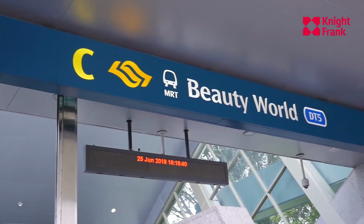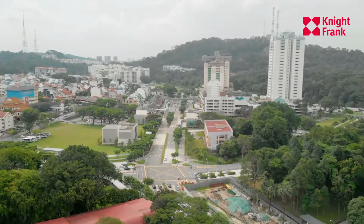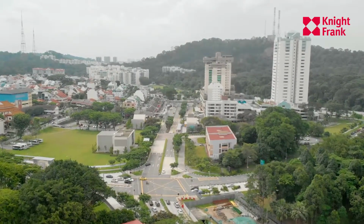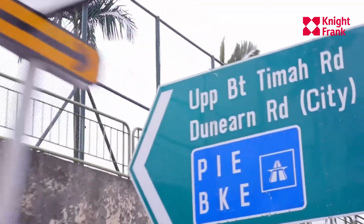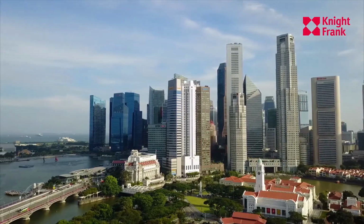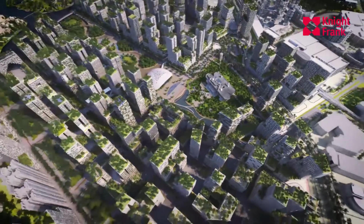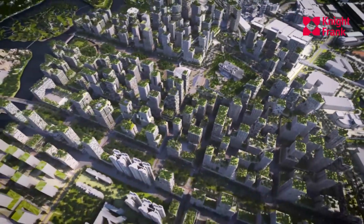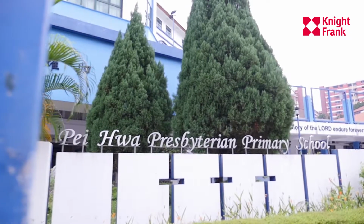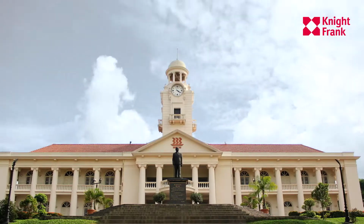We are merely 6 minutes away from Beauty World MRT, which makes this location highly accessible and well supported by major road infrastructure, PIE and BKE. A truly distinctive hybrid location. We are merely a few stops away from the CBD, and well served by plenty of bus services to bring us to the second CBD, Jurong Lake District. Schools ranging from primary to tertiary are just a stone's throw away, catering to students of all age groups.